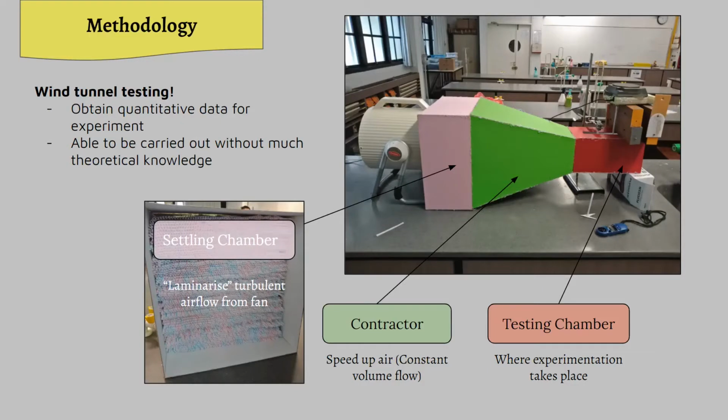Next, we will discuss our methodology. We used a wind tunnel to generate data on effectiveness of canards versus strakes. Wind tunnel testing would obtain quantitative data without much theoretical knowledge, so this appeared to be the best choice. As you can see, it is made up of the settling chamber, which laminarizes turbulent flow from the fan, the contractor, which speeds up the air, and the testing chamber, where experiments take place.